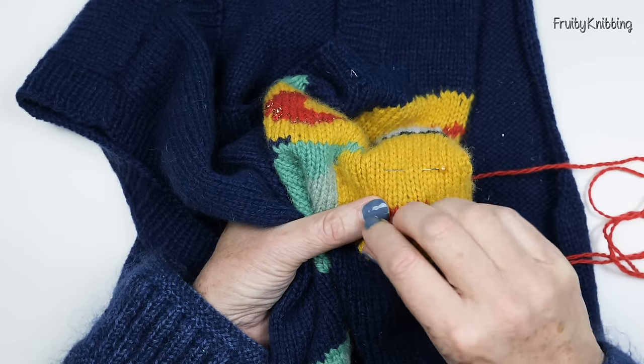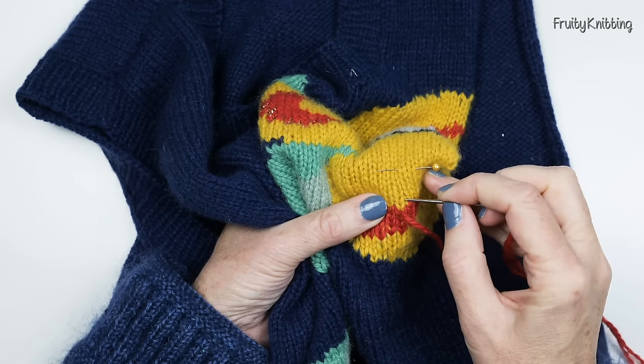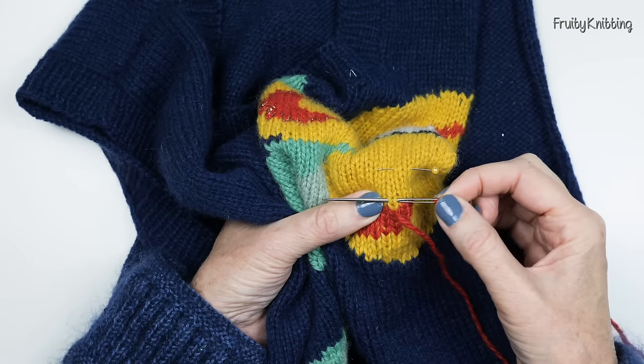With your needle, you enter from behind your work and come up through the base of the stitch. Then you take your needle and go from right to left under the two legs of the stitch right above.